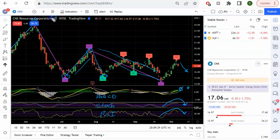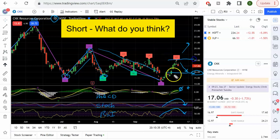We're on the daily time frame. Remember, each bar is a day's worth of data. So what do you think? Do you think this is a short or long? Do you think it'll get down to the 16, about halfway between its resistance and support?